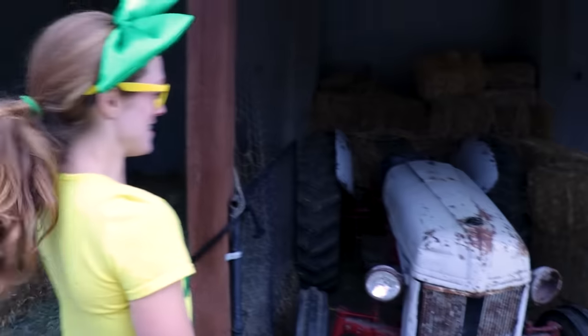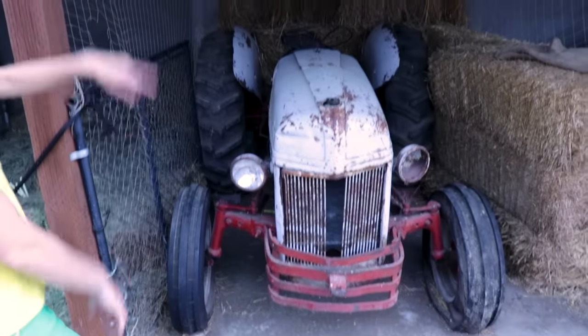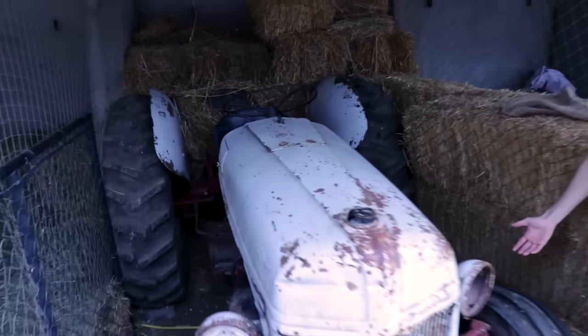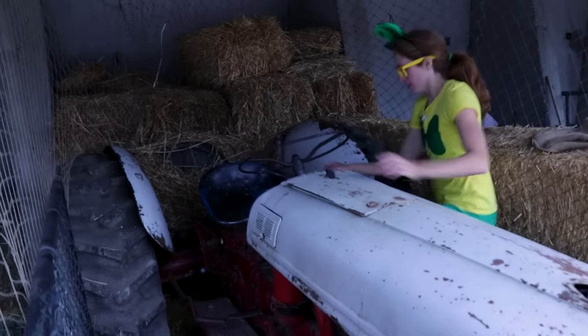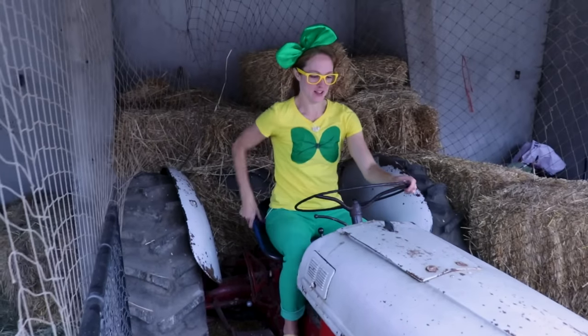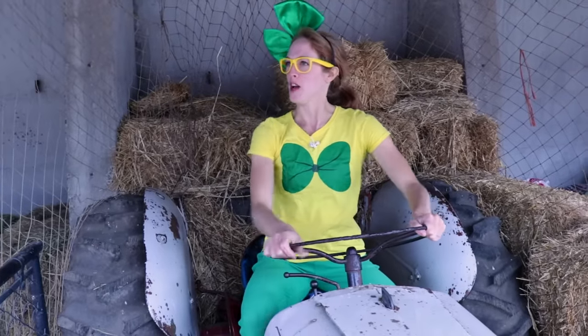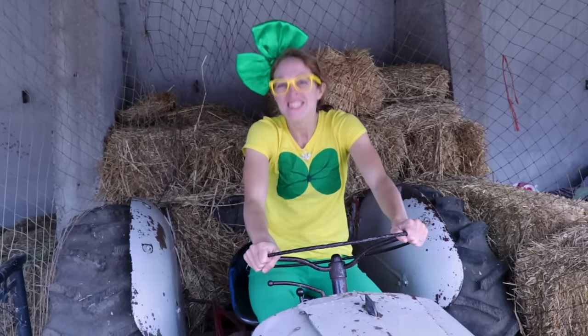Check it out! This is Farmer Ben's first tractor. You see that sign? Oh boy, look how old this thing is. Wow, can you imagine? I'm just dreaming about an awesome big farm that I'm gonna make.